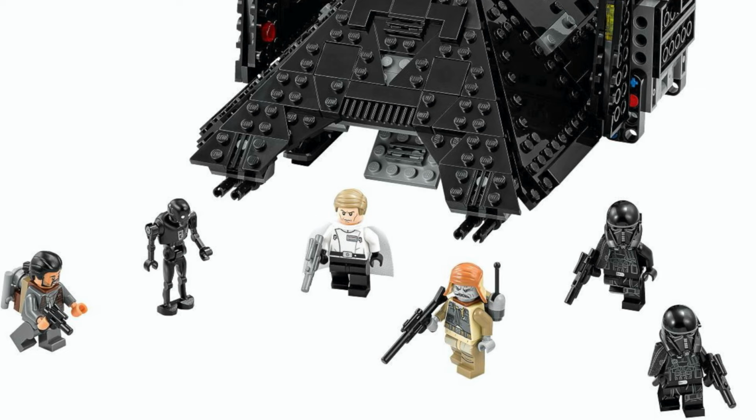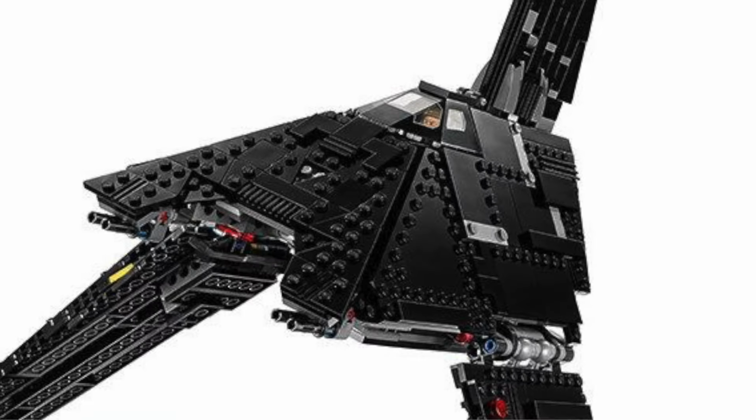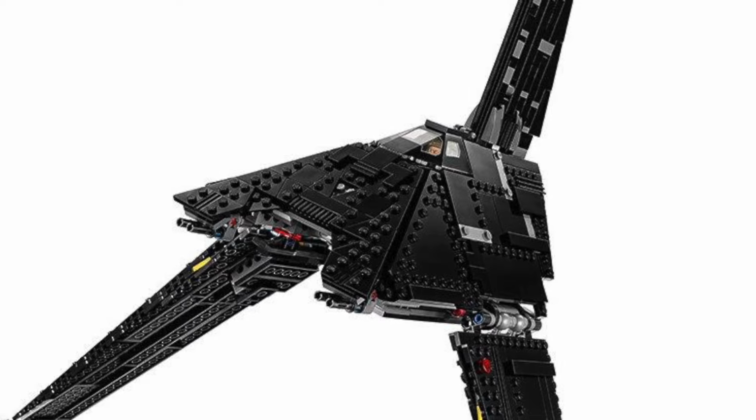Amazing. I know they later came in a battle pack, which was a much easier way to get them, but these Death Troopers came with the pauldron, which the battle pack versions did not. Getting K2SO, I guess, was nice in this set. The other minifigures I didn't really care about, and somehow they were able to get that triangular shape perfect.